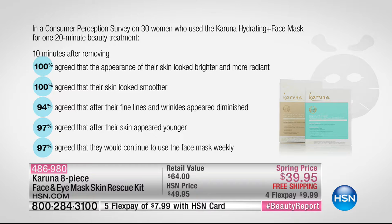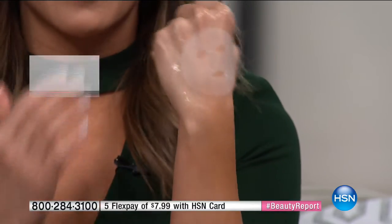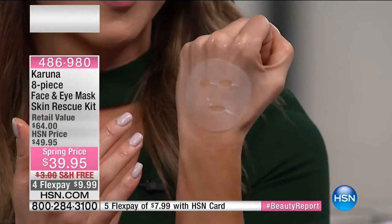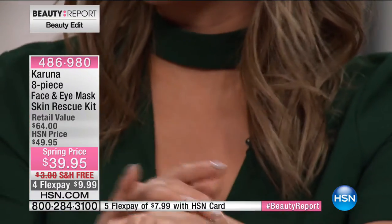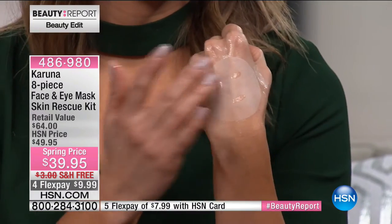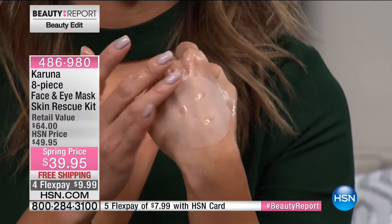I want to show you this miniature mask demo. Look at this. It really doesn't move. It hugs your skin so well. It's breathable, it's translucent, and your skin is taking in all the serum. Look at that. I'm telling you, once you feel them and use it once, you'll see why all over Instagram and bloggers, everybody's talking about the Karmu mask, because there is not another mask like them.